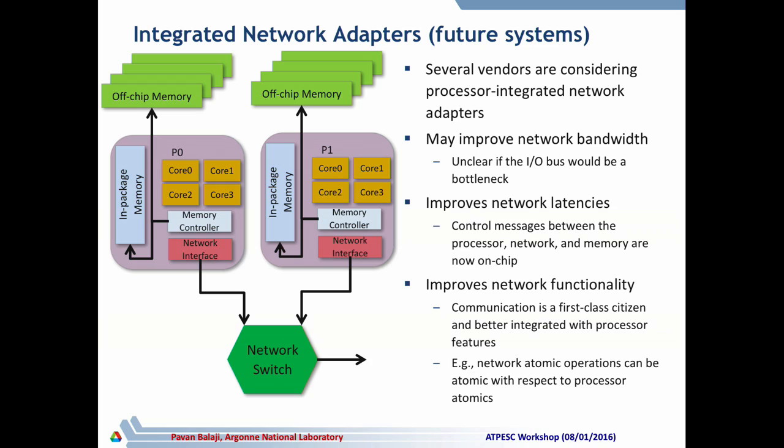It may improve network bandwidth. I've seen some marketing slides saying this will improve the network bandwidth so much. I don't quite believe that. It's unclear how much network bandwidth improvement that will have. There's a lot of effort in PCI Express and HTX and so on, which are already making sure they are not a bottleneck at all. So that is something to think about.